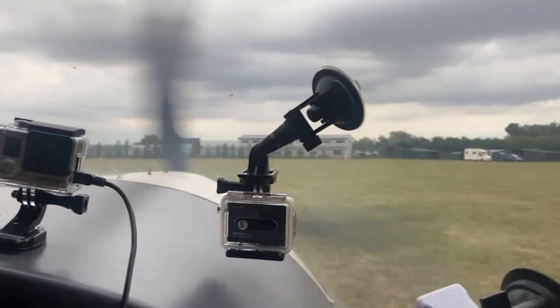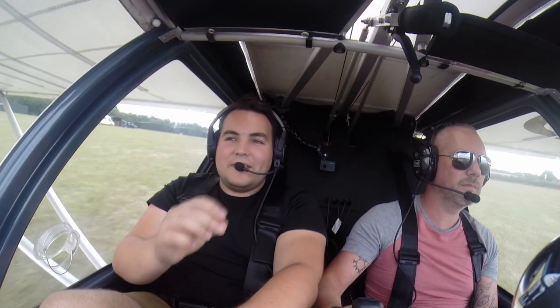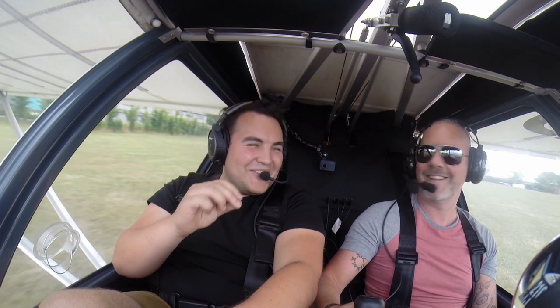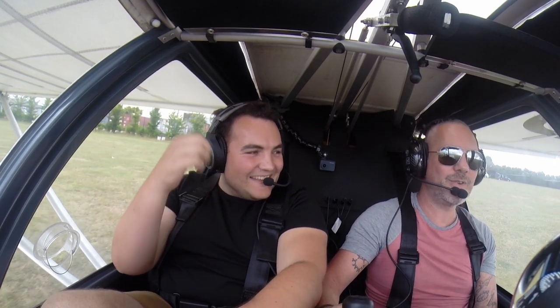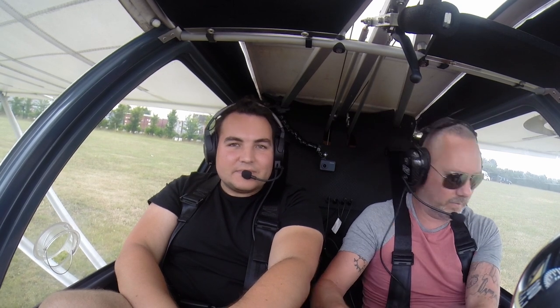Park in front of the caravan. Oh, these are all hangars as well. Do you know what? It's totally different from PA-28 flying, but this is awesome flying. This is what I want to do. This is what summer evenings are about. Brakes.